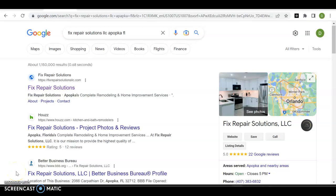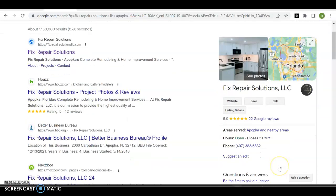So let's take a look at your website, see what's going on, and see if there's anything we can help with. But before I do that, let's take a look at your GMB first. So the problem is Fix Repair Solutions LLC only pops up if I put in Popka, Florida. It doesn't pop up if I put in anything else. But you do have one, so that's really good.